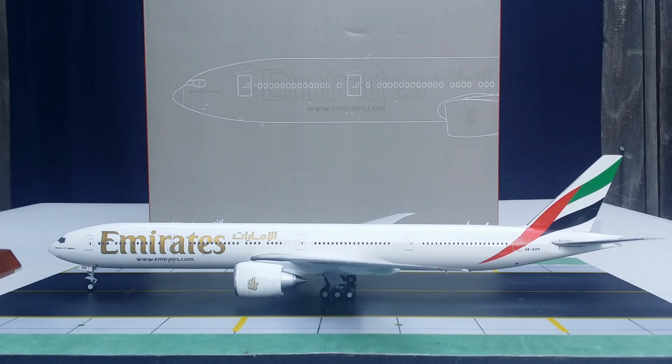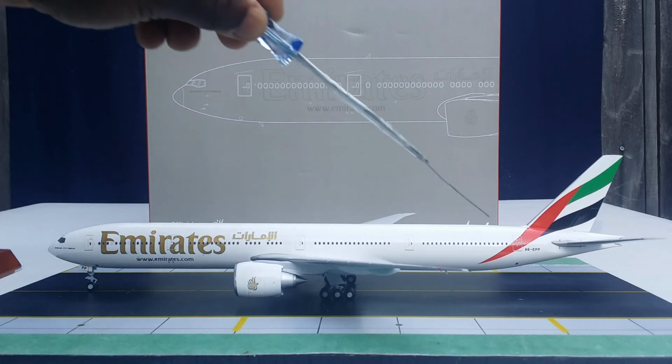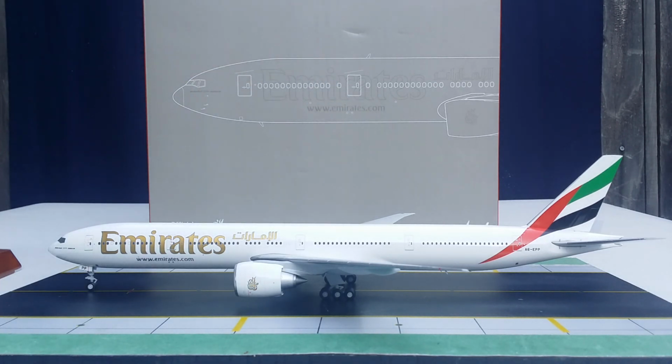You have 8 first class suites. In rows 6 to 11, which will be from here all the way about right here, you have an additional 42 business class angle lie-flat seats. In rows 17 to 50, which will be from here all the way back to the rear of the aircraft, you have an additional 310 economy class seats, which brings a total of 360 seats. And if you want to know where I sat when I flew from Chicago to Dubai and Dubai back to Chicago, this was 49A, so it'll probably be about right here. And then going to Dubai was 49K, which is on the other side of the aircraft.